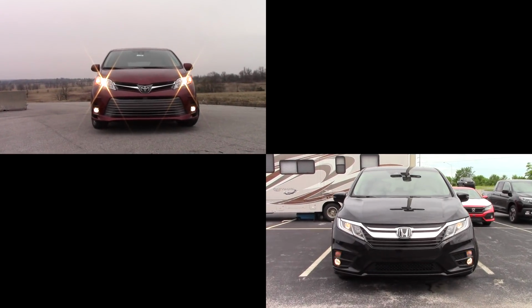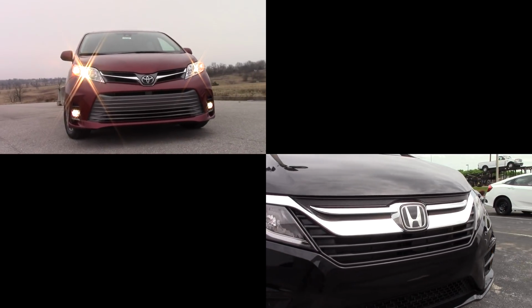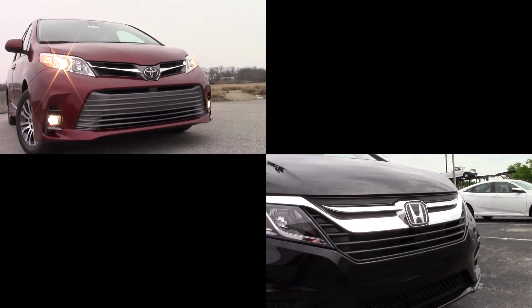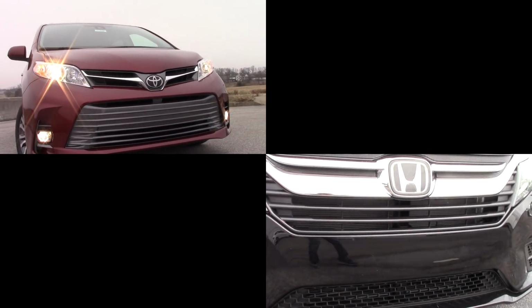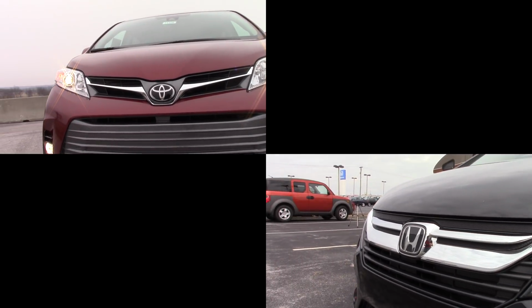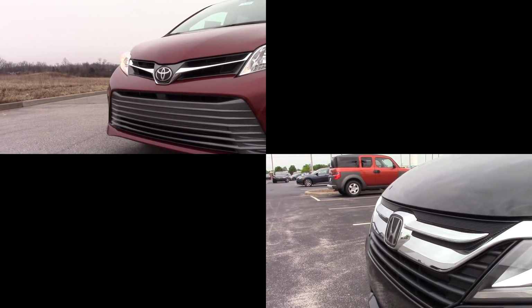Minivans may not be as cool as they once were, but the fact remains, there is no other type of vehicle as versatile as a van. Sure, some modern crossovers do come close, but I haven't seen one yet with removable reconfigurable seating, built-in vacuum cleaners, power doors, intercom systems, and the list could go on and on.